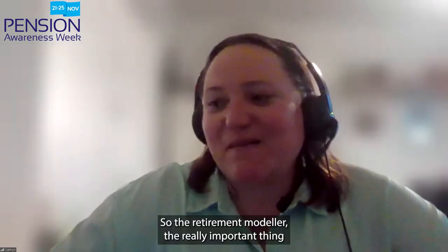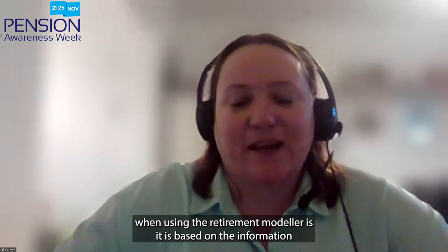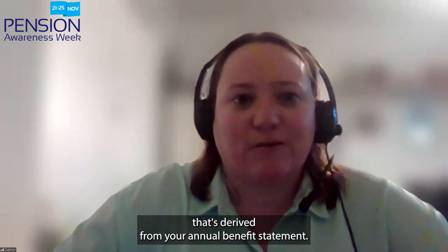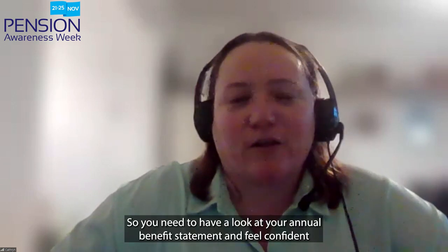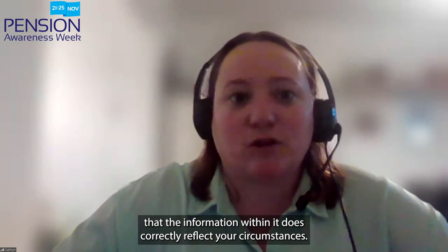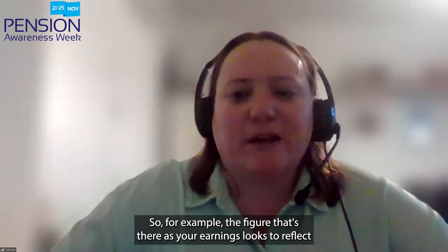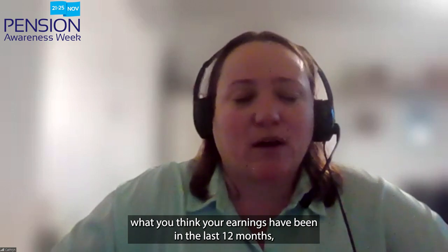So the retirement modeller, the really important thing when using it is that it is based on the information that's derived from your annual benefit statement. So you need to have a look at your annual benefit statement and feel confident that the information within it does correctly reflect your circumstances. So for example, the figure that's there as your earnings looks to reflect what you think your earnings have been in the last 12 months.